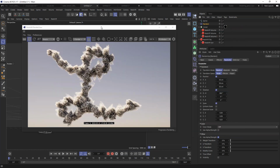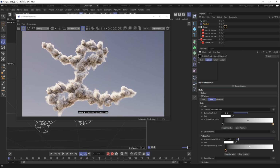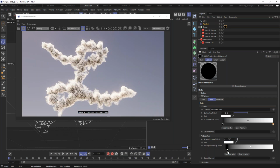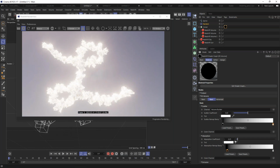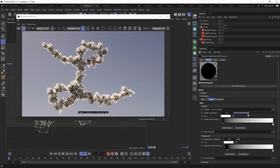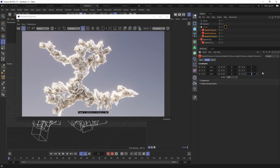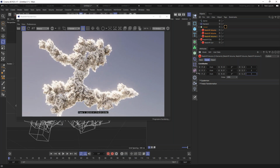Yeah, I forgot to, here it is. And now you can just play here with the volume builder, maybe make it like that, and maybe I'll just cut through like this, make it denser. So there is a whole lot of things I can play with this. Here I'm going back to my Redshift volume, and in the coordinate I'm going to increase the size. Let's put 3 everywhere. And it looks like I created a very complex cloud just by using some basic cloud.